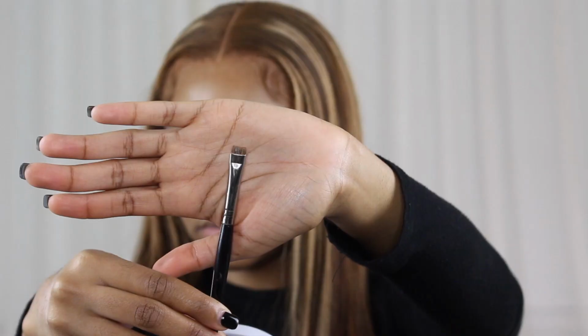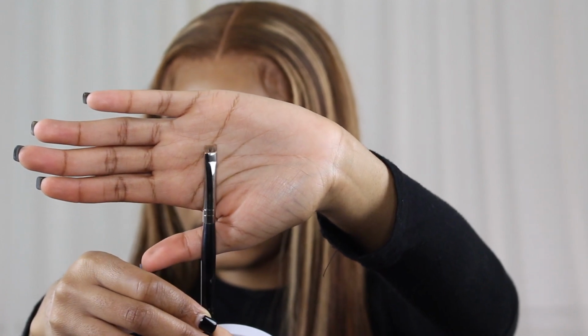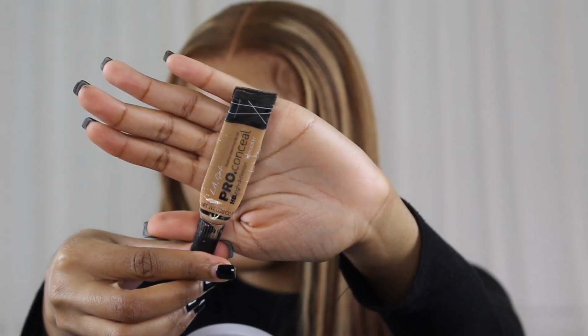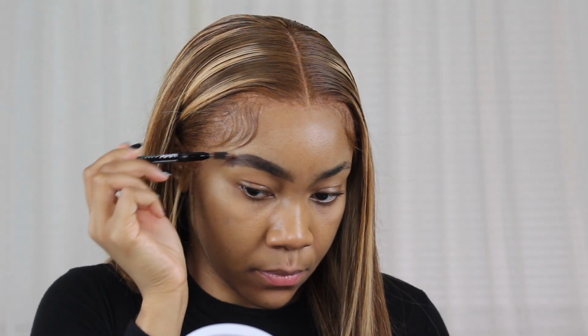This Morphe brush is my favorite to clean my eyebrows with because it's so thin and it's so straight. I just feel like it makes it easy. And if you're only going to be doing your eyebrows, I recommend using a concealer that's lighter than you, but don't use a lot of it. And if you just don't even trust yourself like that, then just use a concealer that's your exact skin tone, so you just don't look like you have highlighted brows and you don't even have any other makeup on.